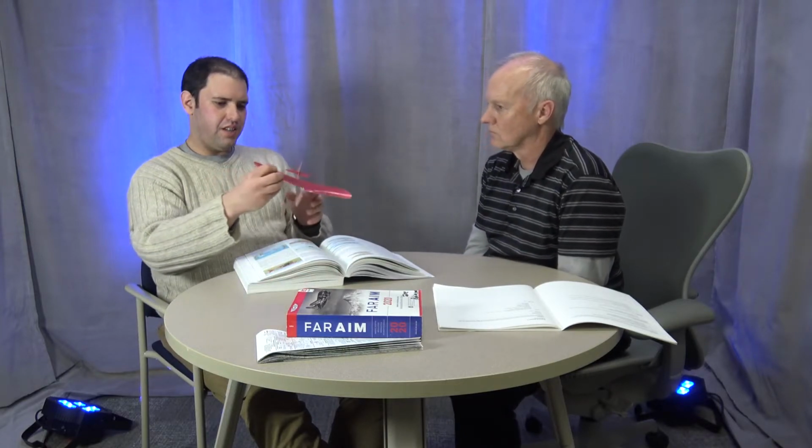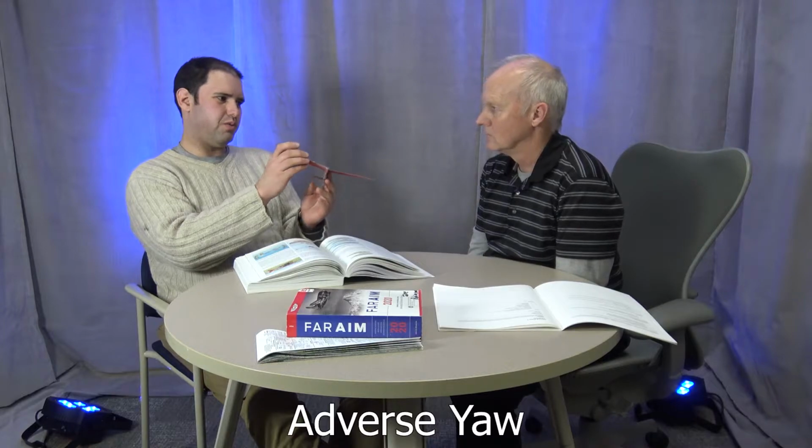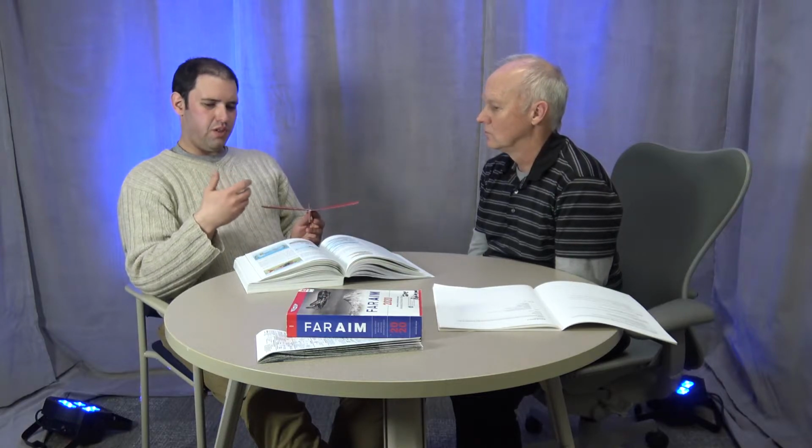Elevator and aileron, which are on the yoke in the Chief, and rudder, which is on the pedals. Correct. There are various different ways that ailerons can be built in order to minimize that tendency to pull towards the outside of the turn, which is called adverse yaw. When the aileron pulls the nose towards the outside of the turn, you have to use rudder to keep it going straight. There are various designs of ailerons that have been come up with in order to reduce that and make it so you don't have to use as much rudder in turns.